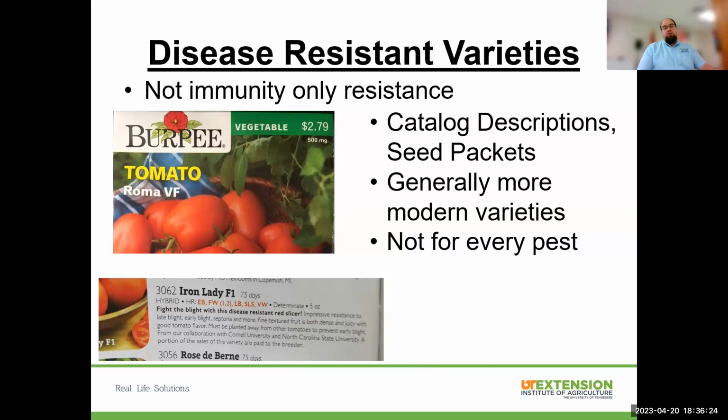A big thing I encourage folks to do is plant resistant varieties. First off, it is resistance, which is not immunity. It doesn't mean that if we plant something that has some resistance to these diseases, we can't have an issue. It just means that in a given situation, we're less likely to see high levels of damage, whereas a susceptible variety would show more damage. So we like to see as much resistance in tomatoes as possible. On that seed packet where you see Roma VF, the VF refers to two different diseases, Verticillium as well as Fusarium. This Roma is actually resistant to those.